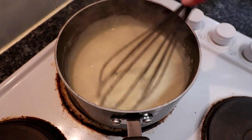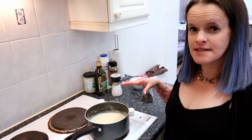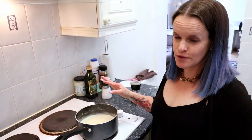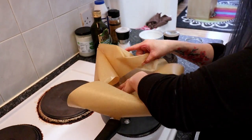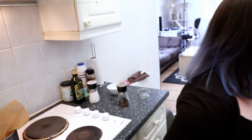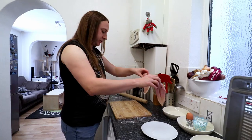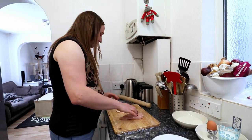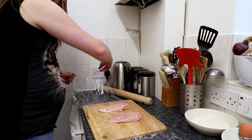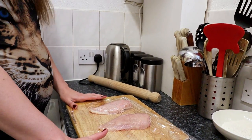Oh, man. I don't know what it's supposed to look like, but I think that looks all right. Now you should put it aside and cover the surface with either cling film or baking parchment. This just prevents a skin layer from forming. Put that aside and do the chicken. What you want to do is take your two breasts, place them on the cling film, and then cover. The reason is, you're going to flatten them.